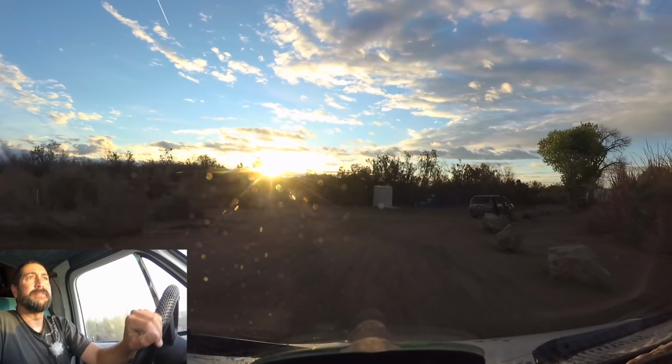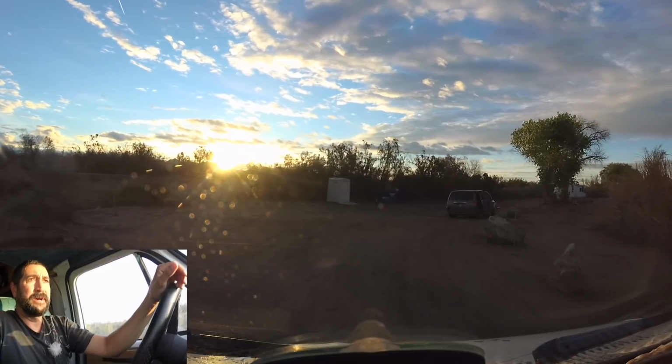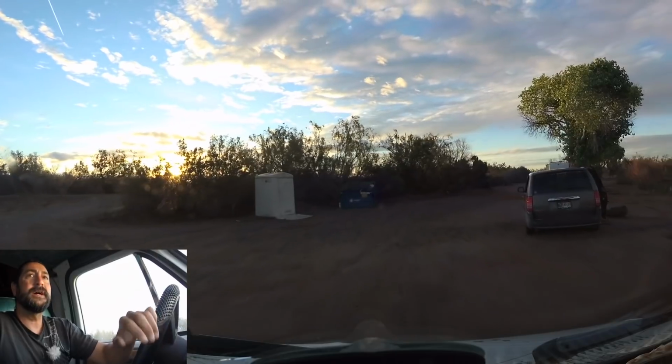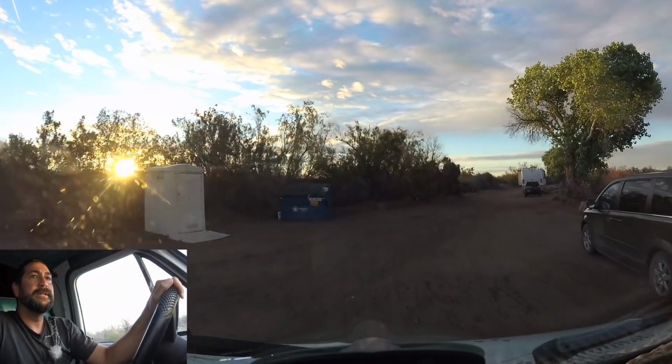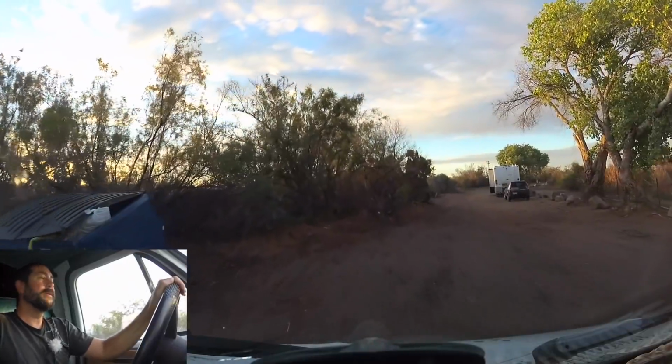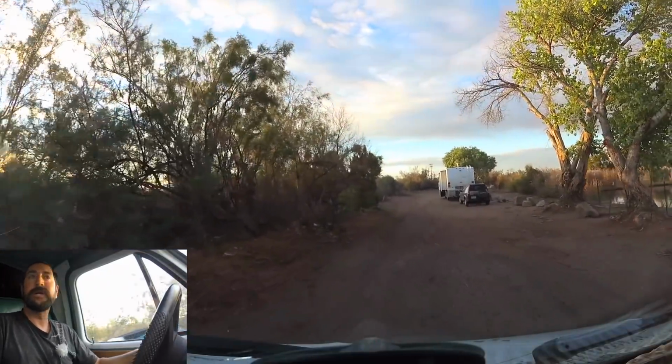This lake does have a little porta potty type bathroom and a dumpster. I'm going to drop off some trash here before I head out. Didn't generate much trash here, but I got one little bag I'll leave. We'll make our way out of here.